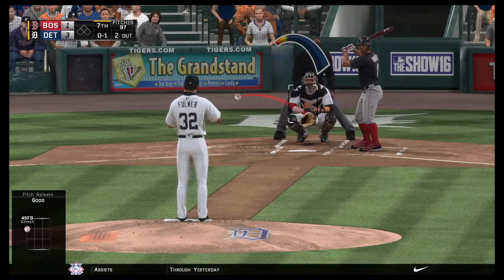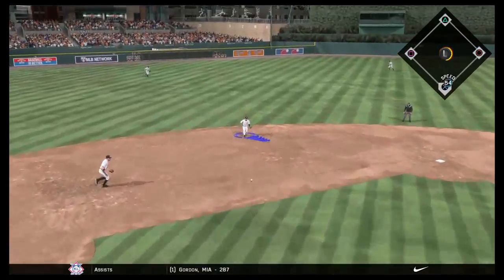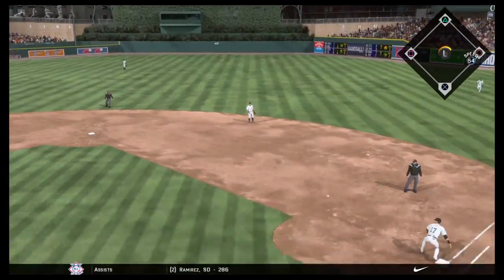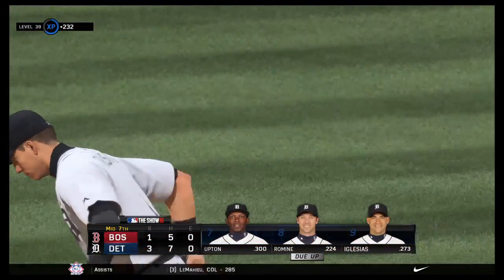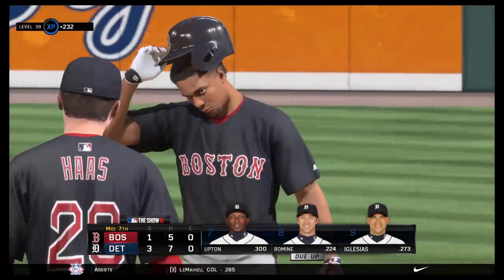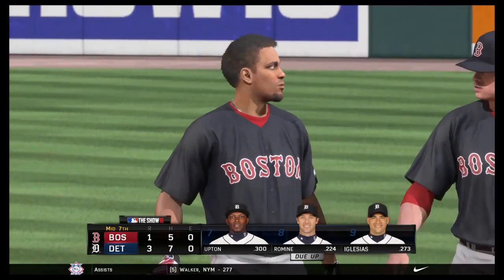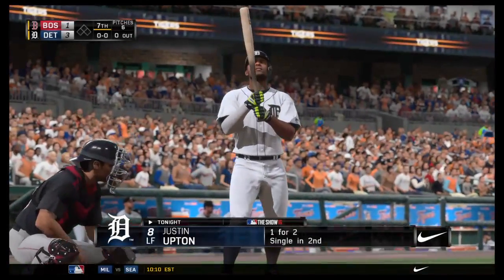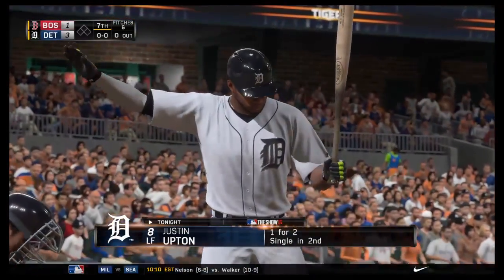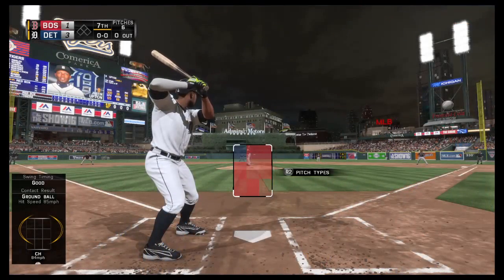Still, with the way that teams handle pitchers nowadays, I don't think he'll wind up going much further. Hit to short. Iglesias is there. Throw to first will get him easily, and the side is retired. Red Sox go down 1-2-3, and it remains a 3-1 ball game. Dustin Upton steps into the box as the leadoff hitter here in the bottom of the 7th. Left fielder, Dustin Upton.